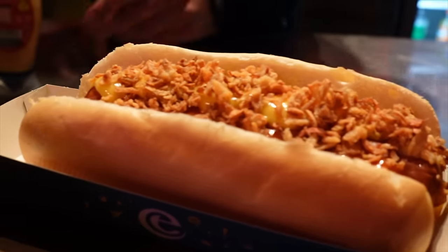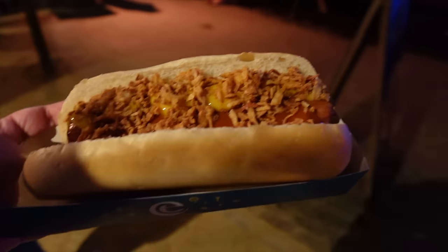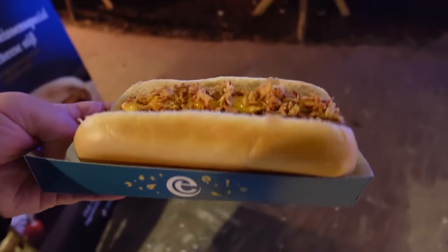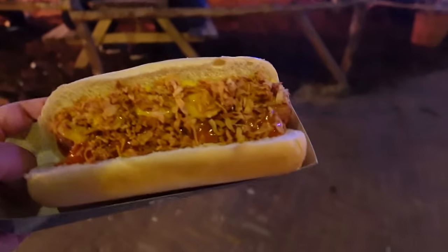Thank you so much. Thank you. Enjoy. Thank you very much. Bye-bye. Thank you, bye-bye. These look beautiful. I think there's some onions on there as well. We've got another little Efteling packaging. Pretty nice size as well, substantial for the price, I think.